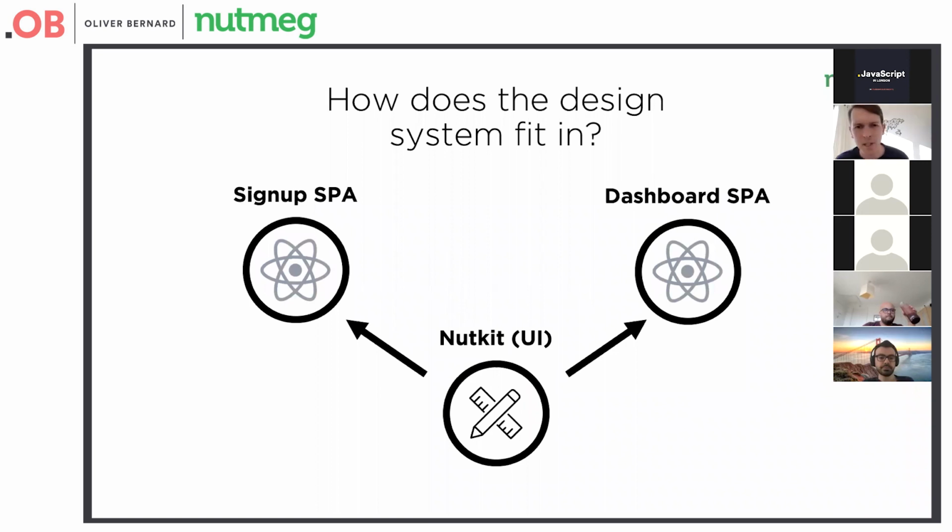So Nutkit publishes all of its components to a private NPM registry, where we import them as dependencies into our React applications. We now have a single source of truth for every UI element we use. So I can import a Nutkit button or a panel or any other component we've built as a package dependency in our SPAs. This means we don't have a duplicated component per app.